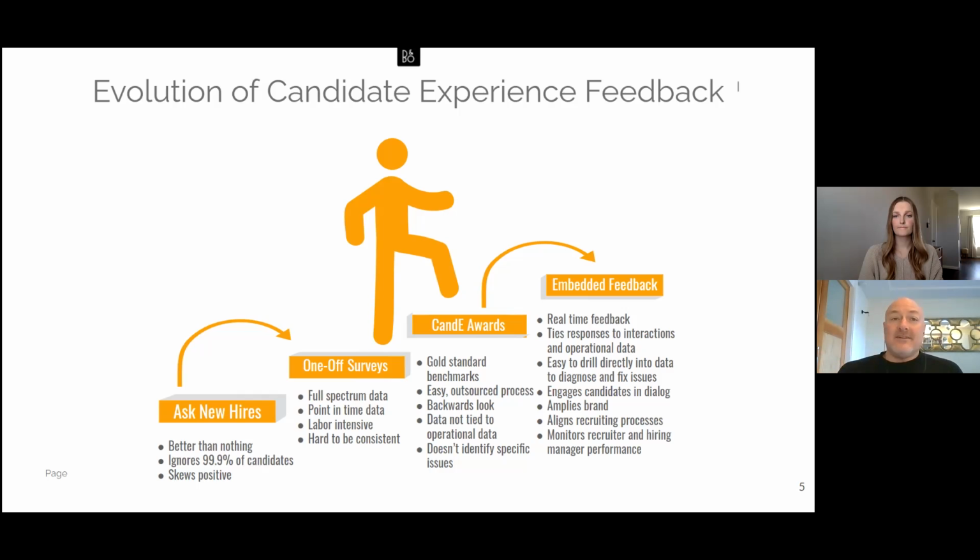Candy Awards, another emerging way of getting feedback there. It's the gold standard. It's the place to get benchmarks. It's an easy, inexpensive, and outsourced process. Really, I encourage everybody to participate in the Candidate Candies. You get recognition for the efforts that your entire team has put into making your candidate experience great.